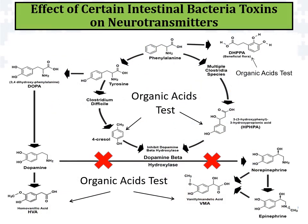With regards to the Clostridia, certain strains of Clostridia difficile produce this chemical called 4-cresol. And 4-cresol actually inhibits this enzyme called dopamine beta hydroxylase. When this enzyme becomes inhibited, we start to see an increase of dopamine and then the metabolite called HVA. HVA is what's being measured on the organic acid test. And then there's another chemical, VMA, which is also being measured on the OAT as well.